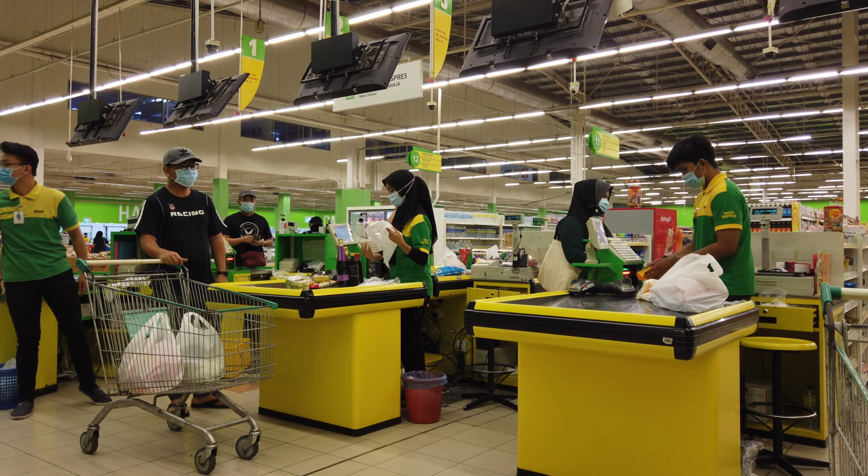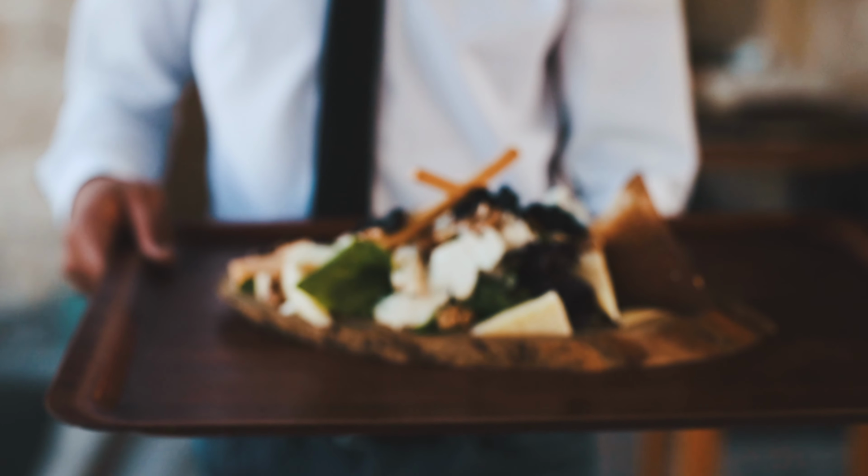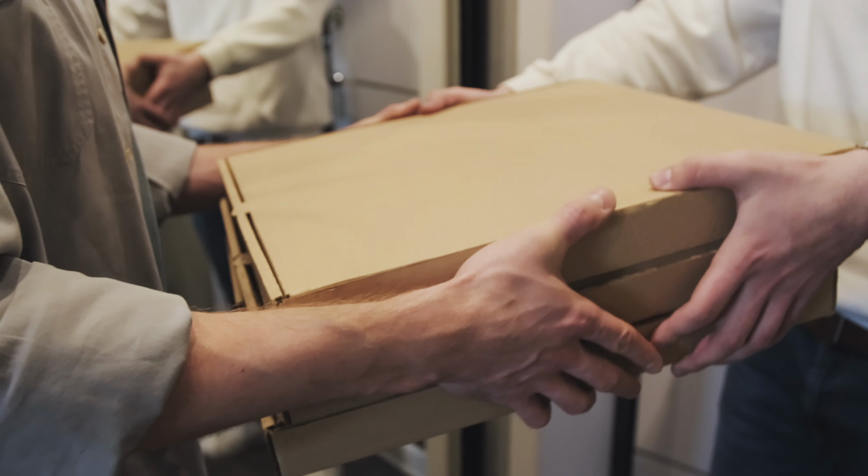Be it a minimum wage job at a grocery store, be it as a waiter, be it as a pizza delivery driver, I would always do my best, and I would happily do things instead of letting other people do them because I knew that I could do it better. Now, like I said, that may sound horrible, may sound very selfish, but 9 times out of 10, I would rather do something myself than have somebody else do it and not do it correctly.